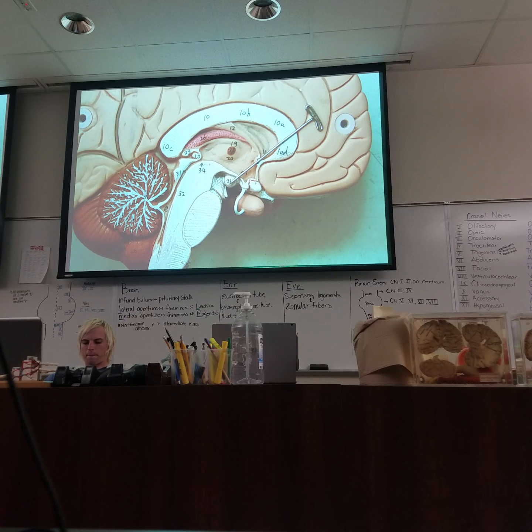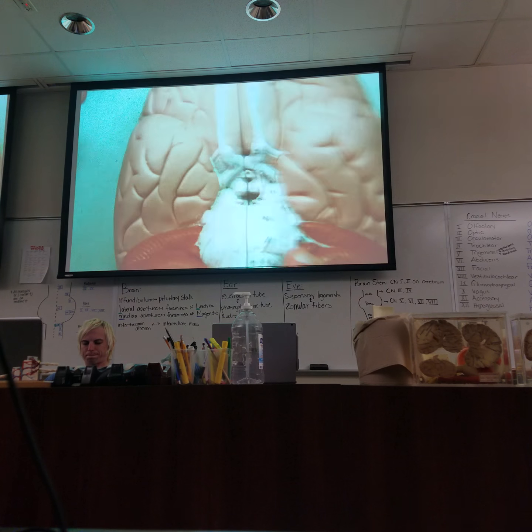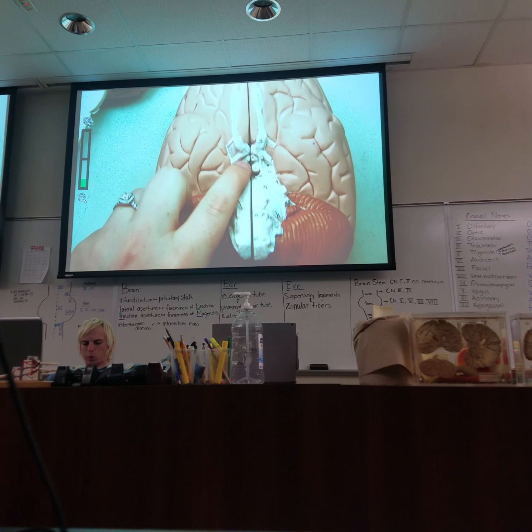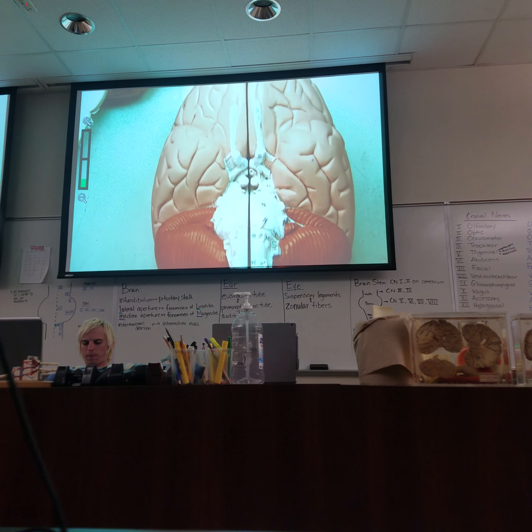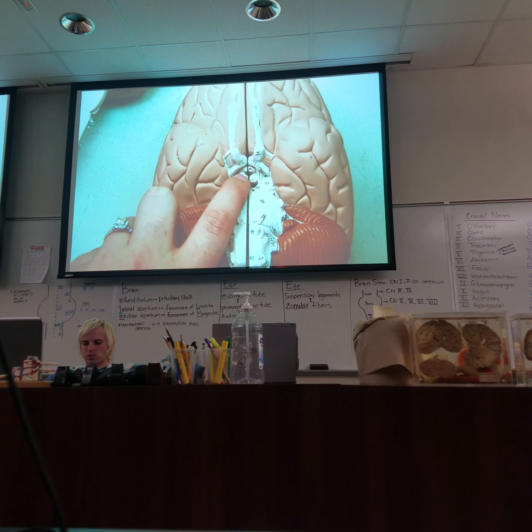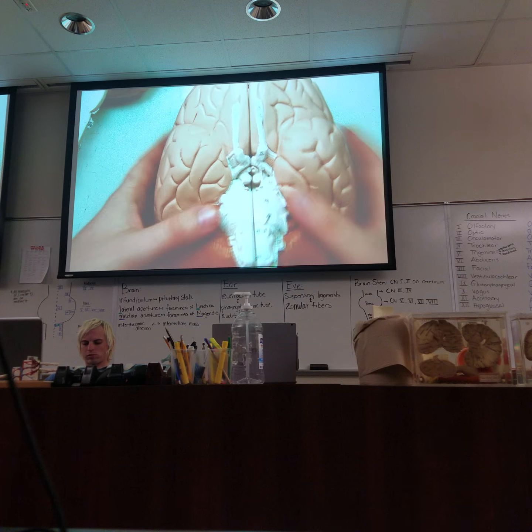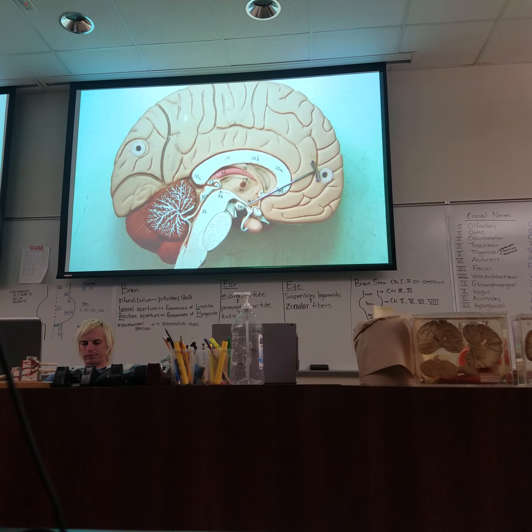The reason I call it the booby of the brain is because if we look at the underneath view, they make little boobies on the bottom of your brain. So those are your mammillary bodies. Perfect circles right there. You have one on each hemisphere. The mammillary bodies. Okay, so that's the mammillary body.